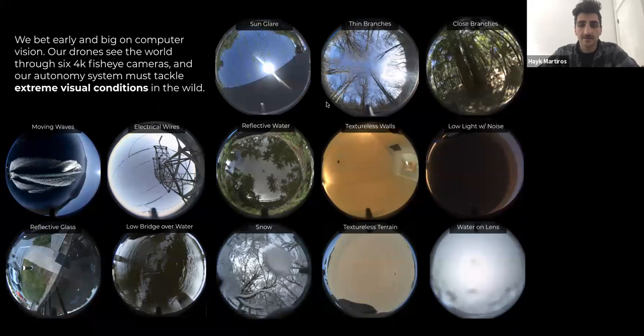So this slide shows a lot of difficult visual conditions from our cameras. And I think this is almost the best summary of what makes the core navigation system really difficult to make work in the real world in difficult environments. So I'll talk about a few of these. I think the classics are that thin branches are just hard to see. They're thin, they can get over or underexposed, especially when they're very close to the camera. As humans, it's incredibly hard to pick them out, especially without motion when you're in a dense forest environment. You can see them when they're against the blue sky here quite easily.